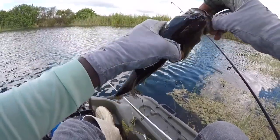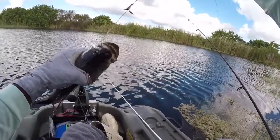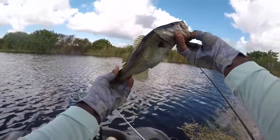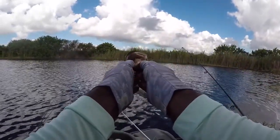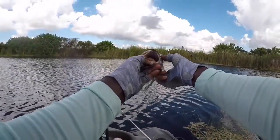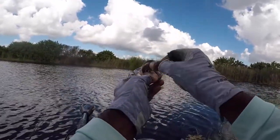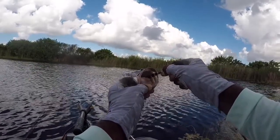Still using this. Such a fresh jig head on here. Look at that fat little belly. Pretty nice. Oh snap. Look at there. Y'all tell me what that is. A baby alligator.